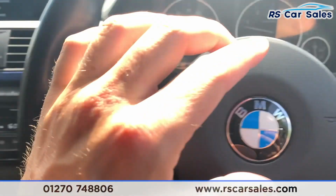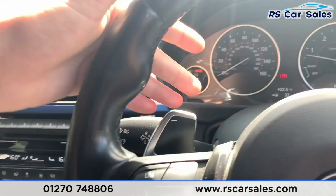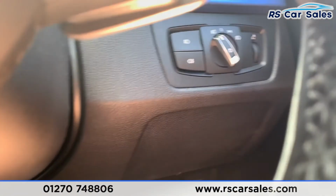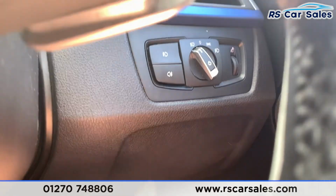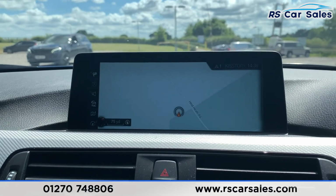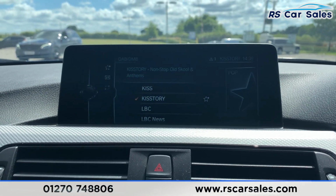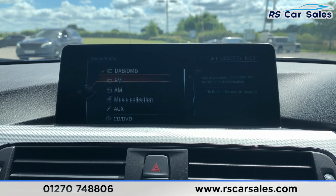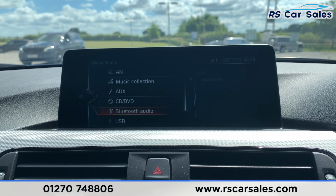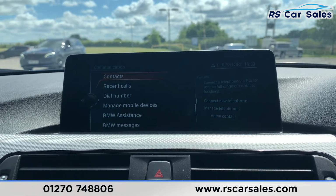Now we do have a multifunction steering wheel, cruise control and speed limiter just there, and we also have paddle shift for when you want to take the car into manual mode. Just down there, we do have the auto lights. Now, we do have satellite navigation, as well as media connectivity, where we do have DAB, FM, AM, music collection, aux, CD, DVD, Bluetooth audio, and also USB. Then we also have phone connectivity via Bluetooth.